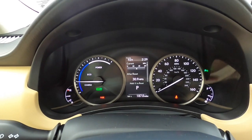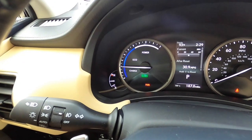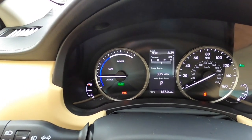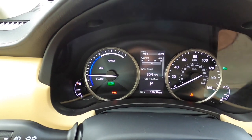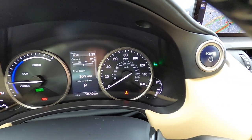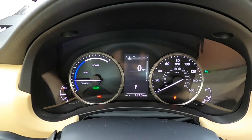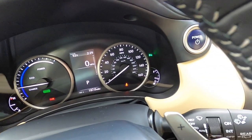And since this is a hybrid, we typically have a kind of electric mode in terms of charge, whether it's regeneratively recharging the hybrid battery, an eco indicator, or a power mode where it's telling you that you're in power. And we have a speedometer on the right hand side. We can also choose a digital speedometer to pop up in the middle, and traditional kind of temperature and fuel gauges.